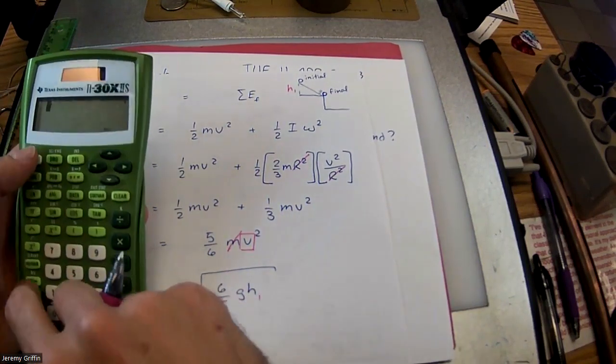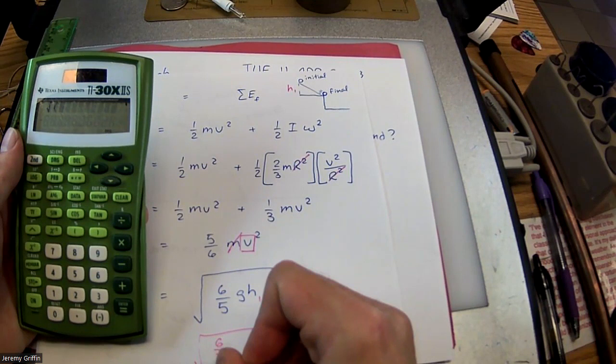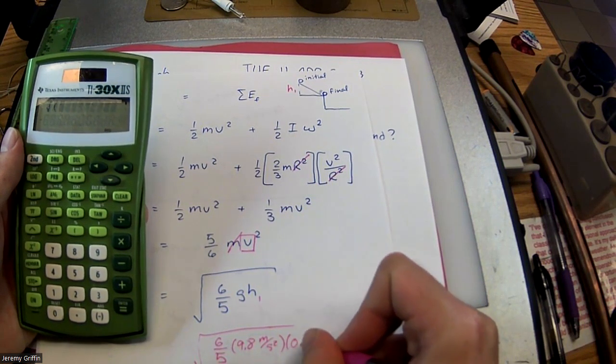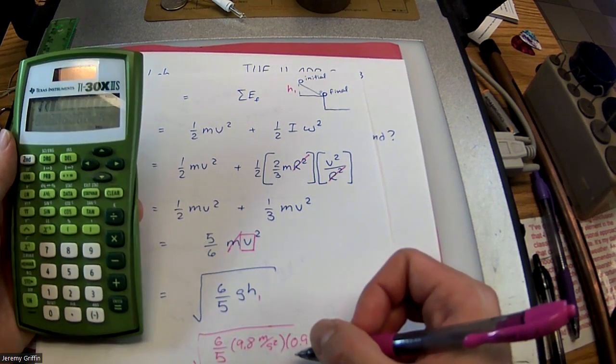0.95. Right. So square root of 6/5. Do you guys want to use 9.8 or 10 for g? Okay, 9.8 meters per second squared. Right. You said 0.95. No, yeah. Well, how did we get to it?